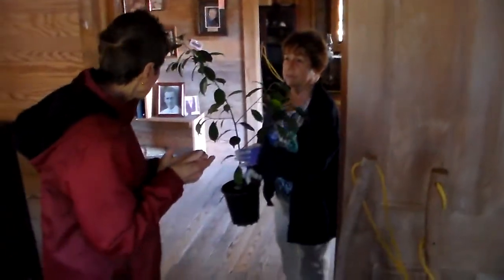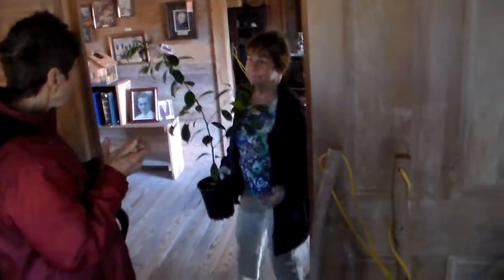They say you bought this. What is it? I didn't bring it. But it looks like a camphor tree to me. Camphor? Yeah, looks like a camphor tree. Okay. Yeah. I'm sorry. No, not at all.